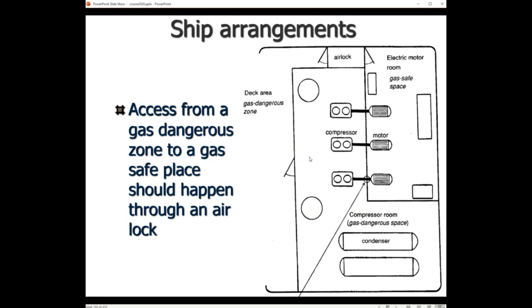Ship arrangements for the protection of the electric motor room. As I mentioned, I pick some items from the code, elements that are important for the operator. This is an extremely important one.